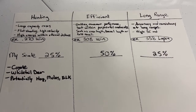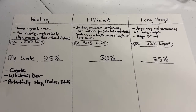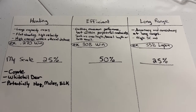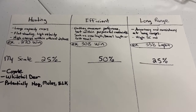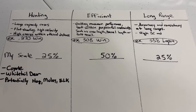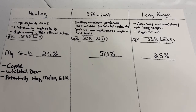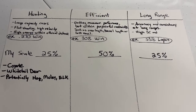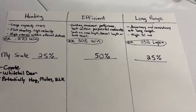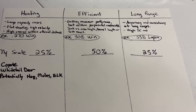Welcome to part 2 of my series on what is the perfect rifle cartridge. So last time I broke it down into 3 categories: hunting, efficiency, and long range. And like I said last time, if you're only looking for a hunting cartridge, hunting caliber, then you can look at a 270 or a 7 mag, or a 300 Winchester Magnum, and you've got the flat shooting, high velocity, high powerful energy round that you want.